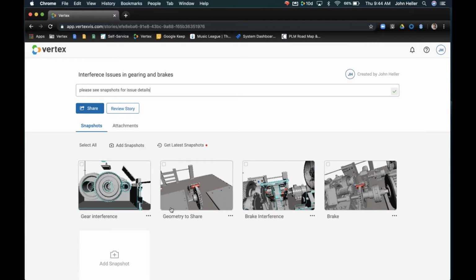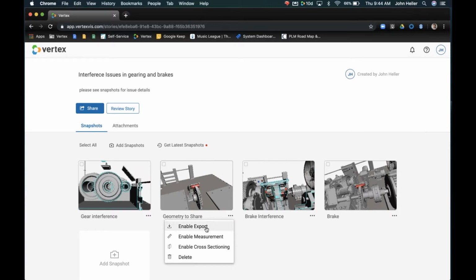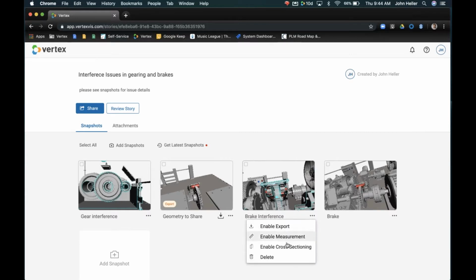And again, as I demonstrated before, there's really only one piece that I would like my supplier to be able to pull out from a geometry standpoint and make fixes on, and that's this slide here. So I'm going to come in and I'm going to enable this person to only export out the geometry that's shown in this snapshot. So you can see that's highlighted, export here. And now I also just want to come in, and because I've shown a cross-section view here, I want to be able to enable them to do some further cross-sectioning in this snapshot. So now I've got it set.